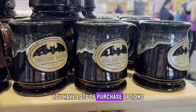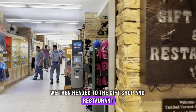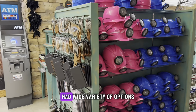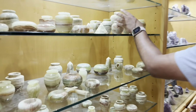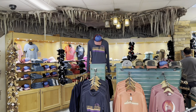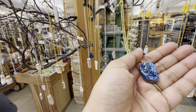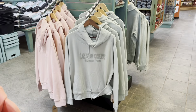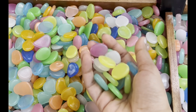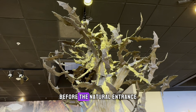You have lots of purchase options. We then headed to the gift shop and restaurant, but the restaurant was already closed by the time we reached there. I was amazed to see the gift shop had a wide variety of options. The only bats I saw were these metal bats before the natural entrance.